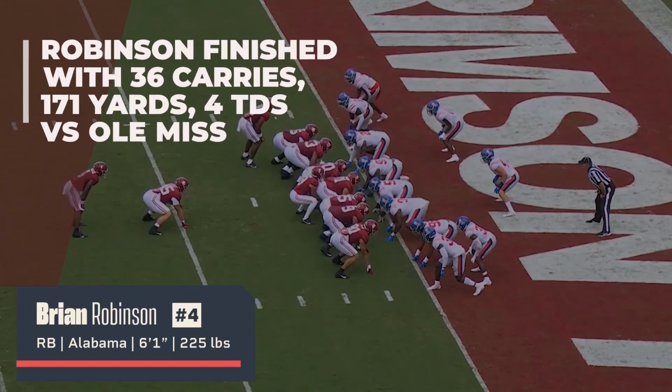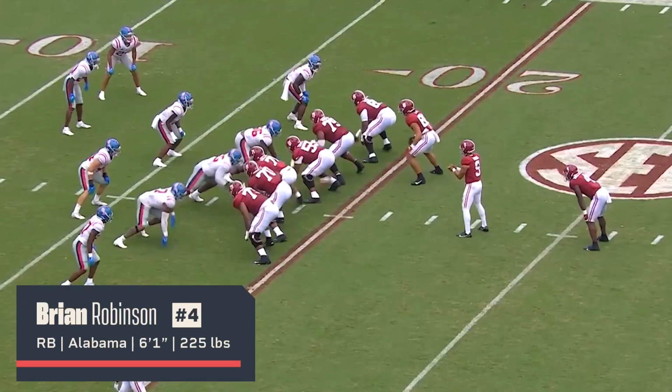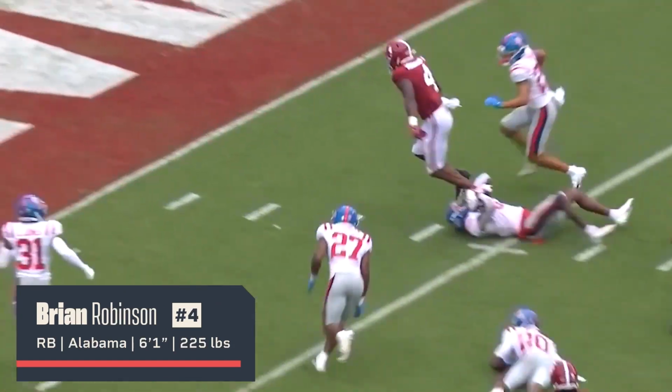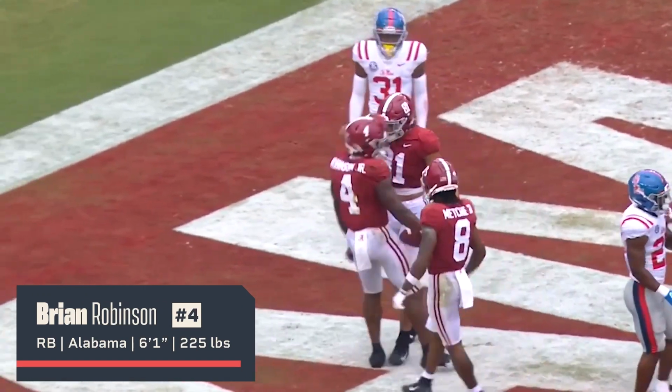He's a big guy, has a really natural lean to his run style, so he's always falling forward. He's always getting what's there. He's always trying to create, he's trying to run through contact. His legs are always moving. He's running really hard. And that's something that's always really stuck out to me about him.